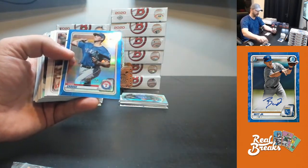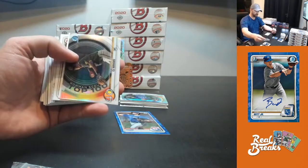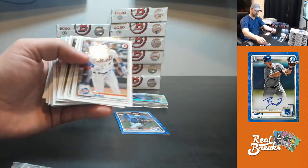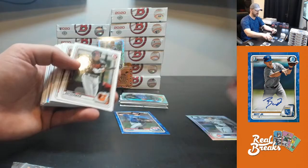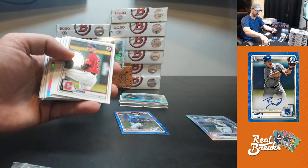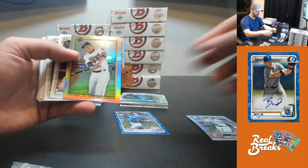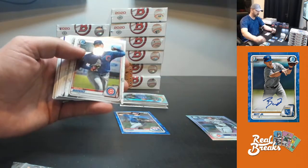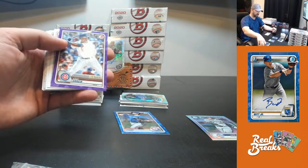There's a blue refractor Hans Kraus out of 150 for the Rangers. Bowman Scouts CJ Abrams. Luis Robert spanning the globe insert. Inserts and base cards in color are getting a lot more attention from the new collectors in the hobby. Royce Lewis. Sky's the limit on what some of this stuff could sell for.